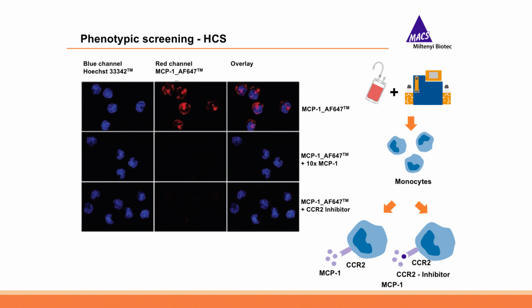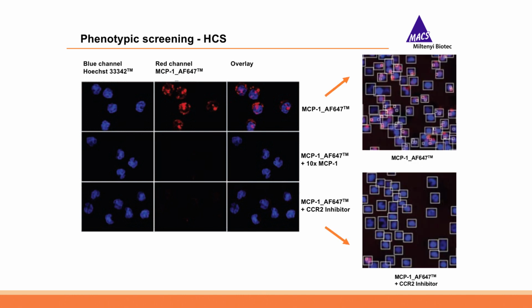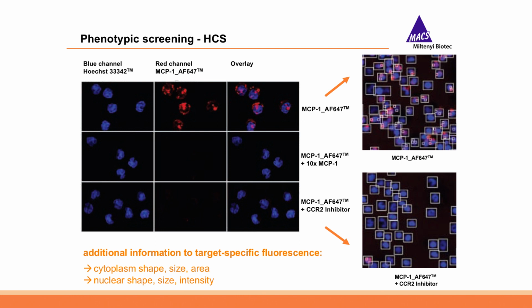In the middle row, unlabeled MCP1 was added in excess to block all the binding sites on the monocytes. And as you can see, there is no labeled MCP1 that is able to bind because all of the binding sites are blocked. And exactly the same can be seen when you add the CCR2 inhibitor here, and you have no free binding sites, which means that you have been able to block the reaction using this drug candidate. You can then get additional information at a single cell level, for example, on cytoplasm shape, size and area, and some information on the nucleus.